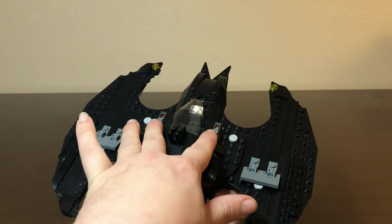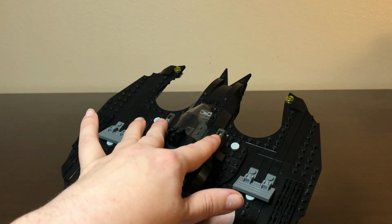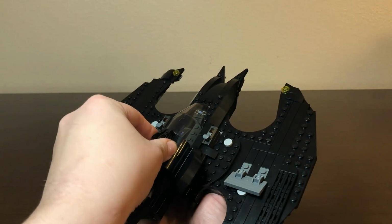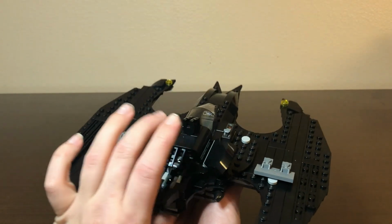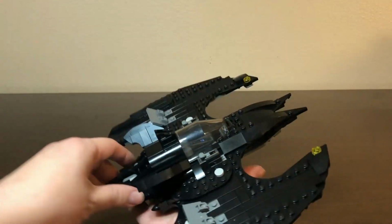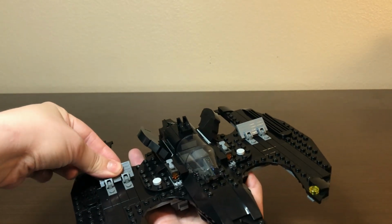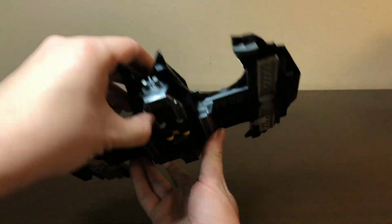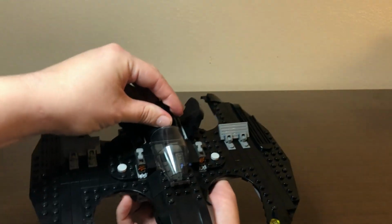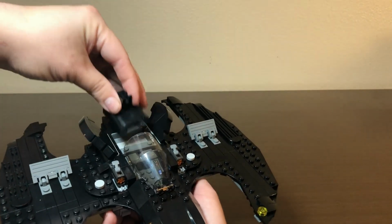This Batwing does have a couple of stud launchers to the side of the cockpit, and much like with all of the sets with stud launchers, the set does provide quite a bit of extra ammo. On top of that, you have some nice little flaps on the side for steering. So not a whole lot going on with this Batwing, at least not as much as the Batmobile, but it does still look pretty good.